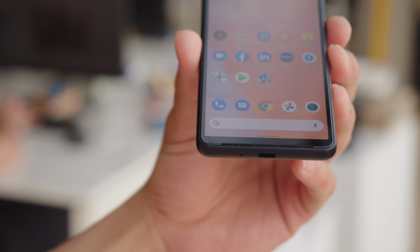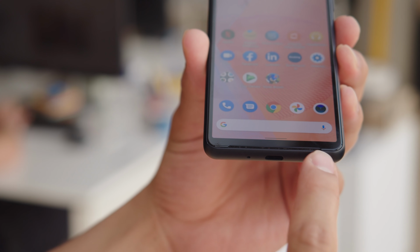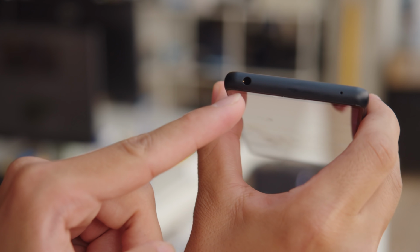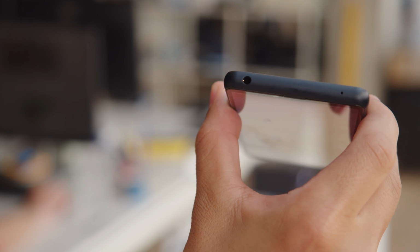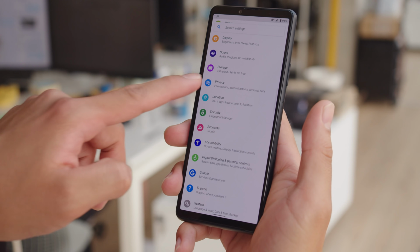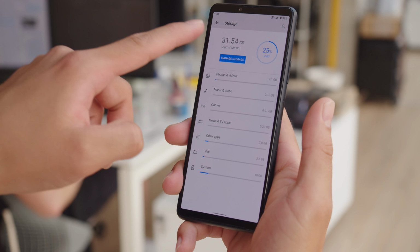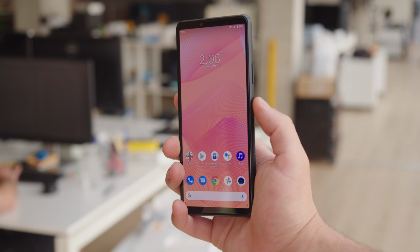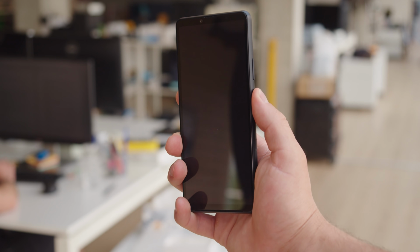You get a single front-facing speaker for your audio. I wish there was a top speaker too for a full stereo setup. There's also a 3.5mm jack for headphones. Or if you want to connect wireless headphones, there's support for LDAC, Sony's high-res wireless audio. You get 128 gigs of storage on board, which is expandable. And to wake up and unlock the phone, there's a side-mounted fingerprint reader built into the power button.